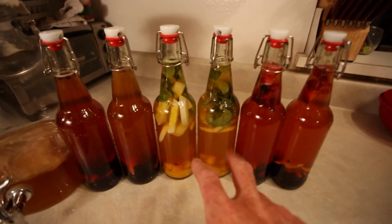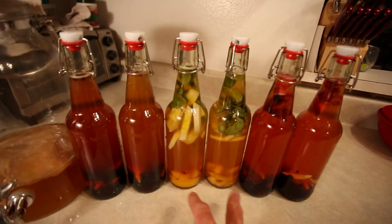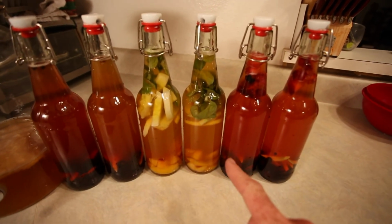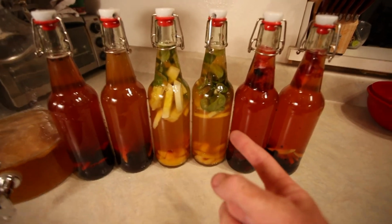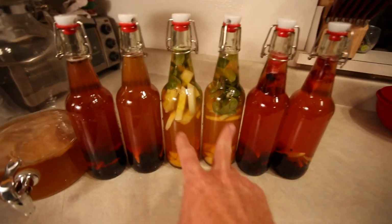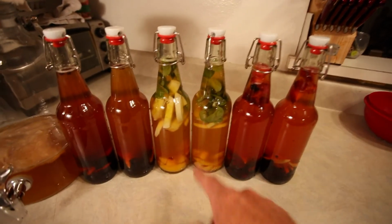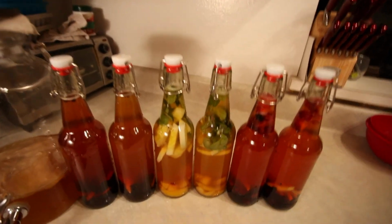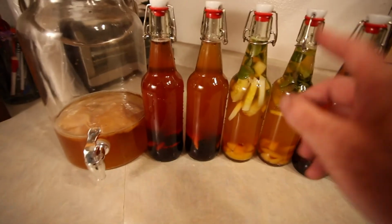In these 2, we have peaches, which is the only thing that was purchased in all of these ingredients, and that's just because I don't have a peach tree yet. But so we got peaches, we have dragon egg cucumbers, which was harvested this morning, and we have fresh orange mint, which I harvested this morning as well.